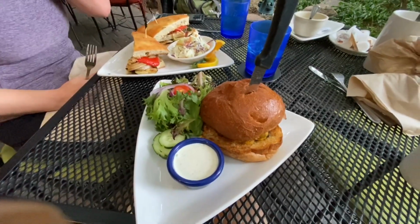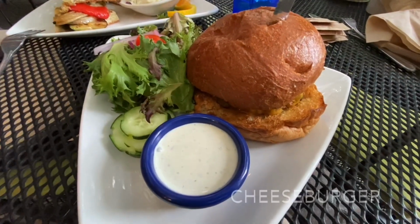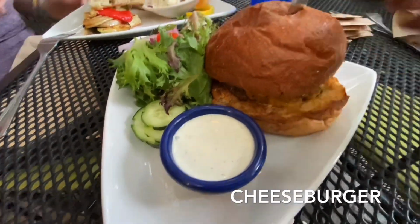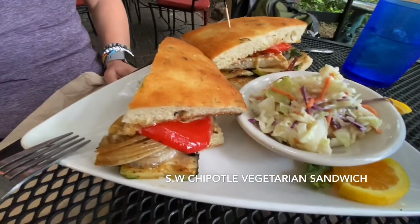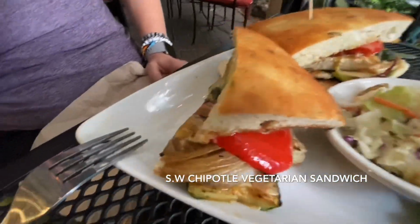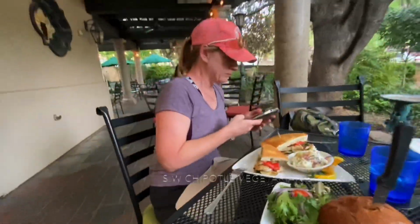Gotta load up on protein after that long hike. So I'm having their cheeseburger cooked medium well with cheddar cheese, a side salad with their gorgonzola ranch, which sounds pretty interesting. My wife's having the Southwest Chipotle vegetarian sandwich with a side of coleslaw. It actually looks pretty good too, and I think the bread is focaccia. All right, let's dig in. Enjoy, my love, enjoy. We did have a decent meal.